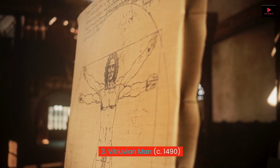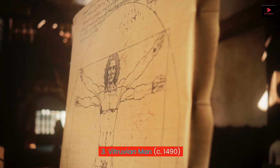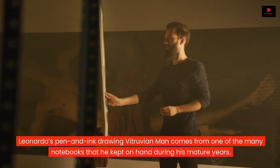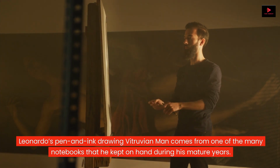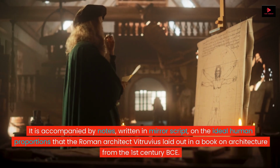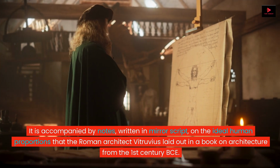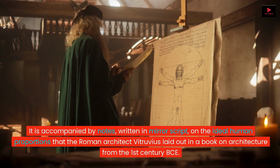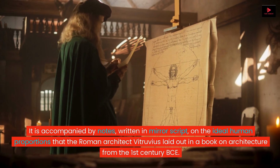3. Vitruvian Man, circa 1490. Leonardo's pen and ink drawing Vitruvian Man comes from one of the many notebooks that he kept on hand during his mature years. It is accompanied by notes, written in mirror script, on the ideal human proportions that the Roman architect Vitruvius laid out in a book on architecture from the 1st century BCE.